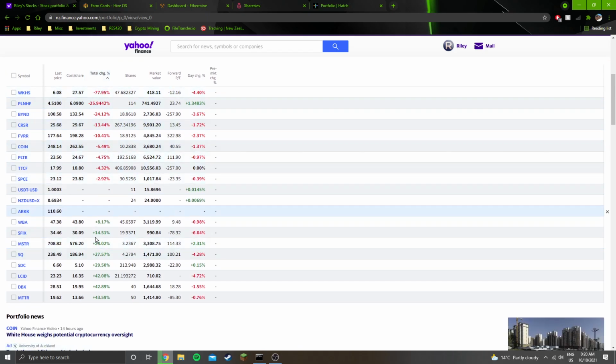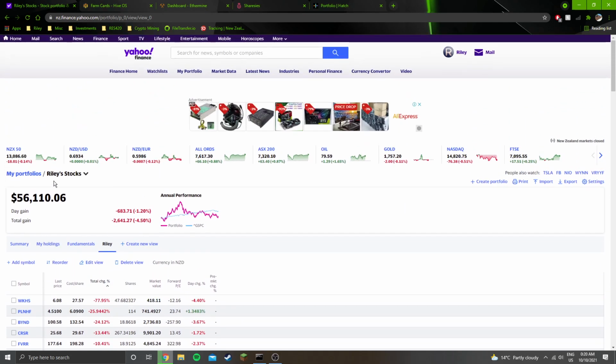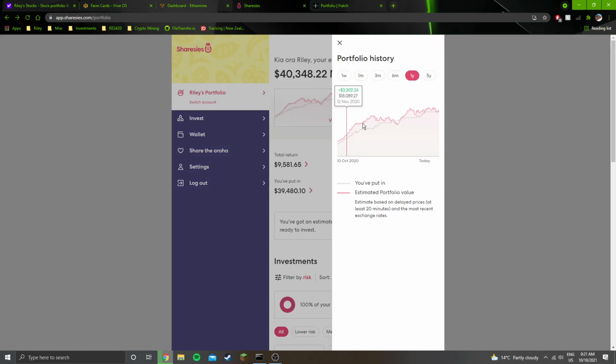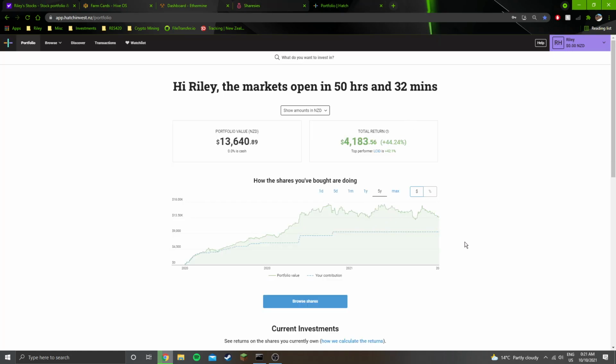Yeah, pretty sad on the total change at the moment. It's not looking so great. But yeah, still up $13,000 in total. In terms of how that's looking over time on the graph, it's not doing too great. This graph doesn't actually show it very accurately at all, but this one here does, the Hatch one.